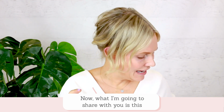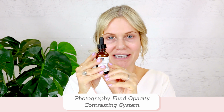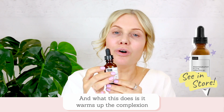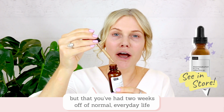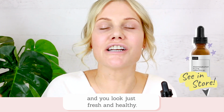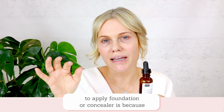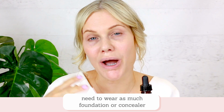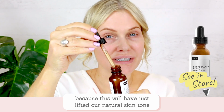Now what I'm going to share with you is this photography fluid opacity contrasting system. It sounds very long-winded, it sounds very complicated, but essentially this is an Instagram filter in a bottle. And what this does is it warms up the complexion to look like you're not only rested and glowing, but that you've had 2 weeks off of normal everyday life and you look just fresh and healthy. Now, the reason I'm going to apply this before I even attempt to apply foundation or concealer is because by adding warmth to our skin, we will normally find that we don't actually need to wear as much foundation or concealer because this will have just lifted our natural skin tone to look the best it can.